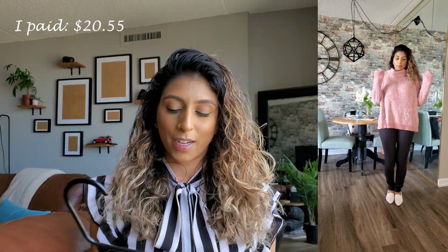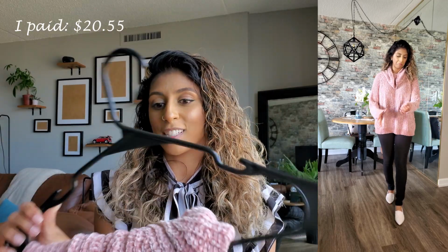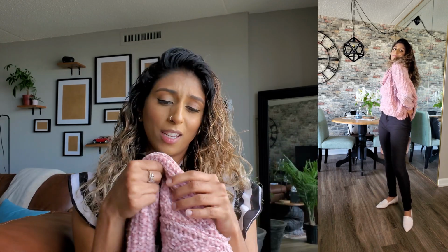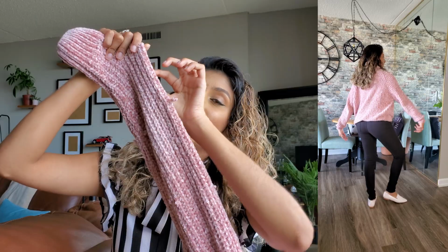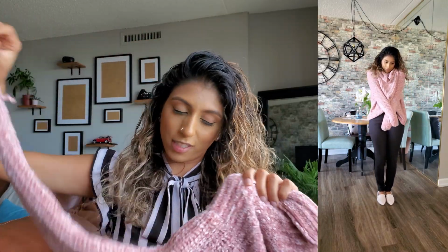So last up in this category is this sweater I got, and I think this is the only piece of clothing that has not stood the test of time. It's still really soft like it was at first, and it's still this really pretty knit material, and I do love the color. I don't know if you can see this on camera, but there's pieces of it that have just completely come out, and it's all over this. So I'd give it like a C overall.